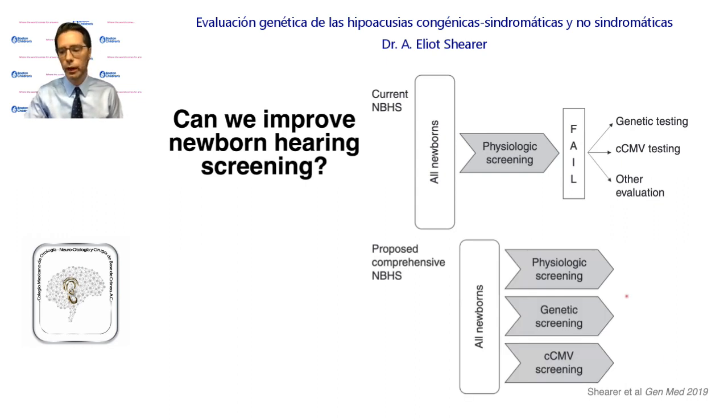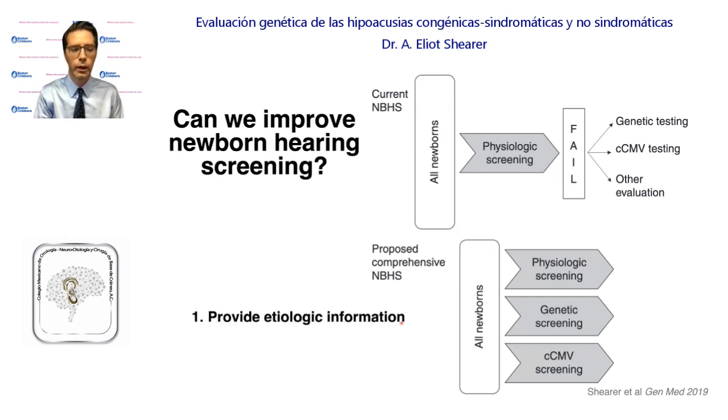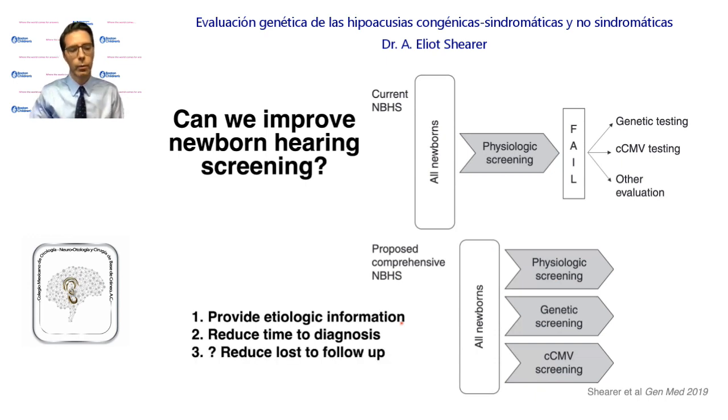Our proposal in a recent paper was to perform comprehensive newborn hearing screening where all newborns undergo physiologic screening, genetic screening, and congenital CMV screening. This is already happening in China, and there's one province in Canada where they're using this as well. We think that this would help because it would provide etiologic or diagnostic information to patients and family. It would reduce time to diagnosis, and it could possibly reduce those who are lost to follow-up because we perform all testing at the same time.